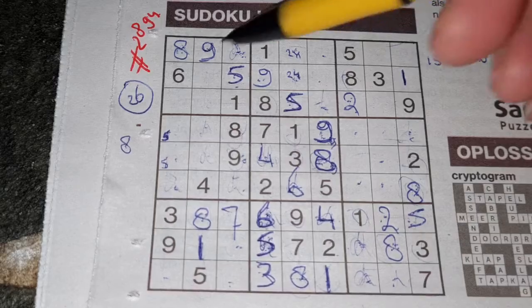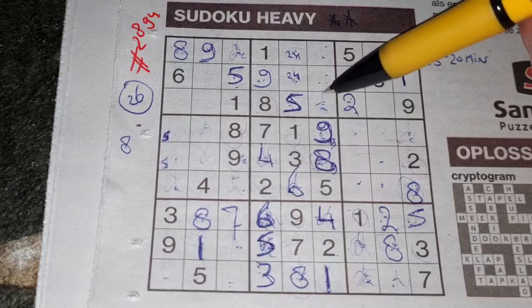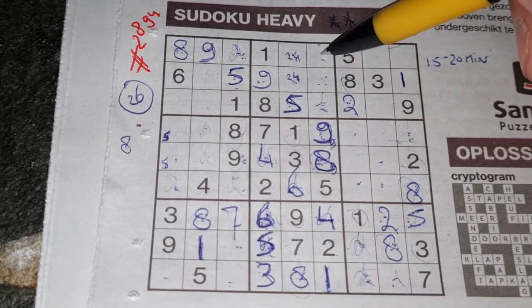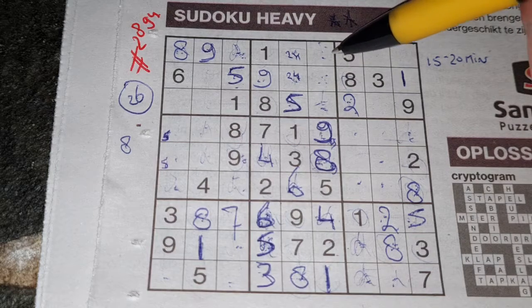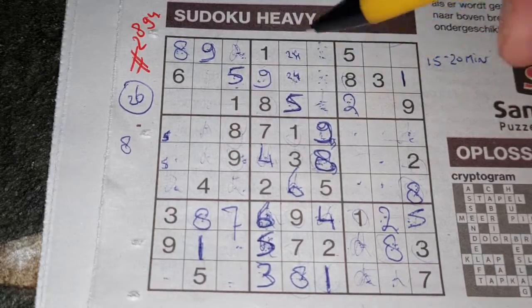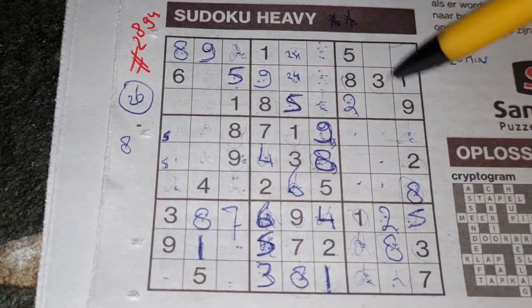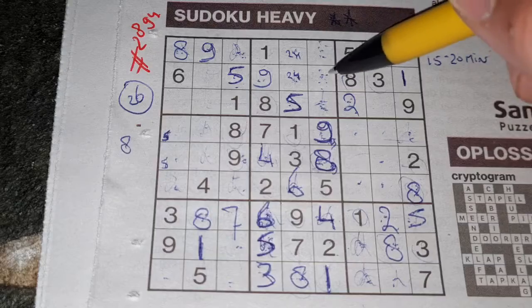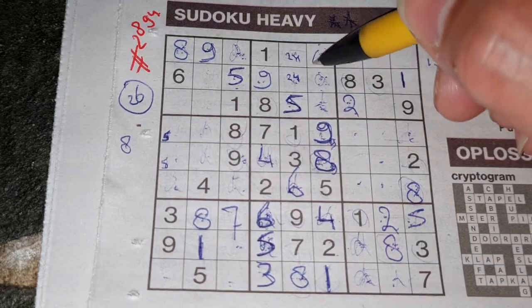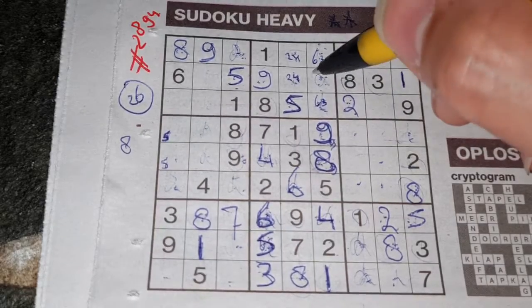5, 8, 3, 2. Yeah. 2, 4, 7. Those three missing numbers. 7 is missing, 6 is missing, and a 3 is missing. 7, 6, and a 3 are missing in these three boxes in this big square. And look, we have a 6 and a 3 here. So no 6 and a 3 in this box. The 6 and a 3 goes in those two boxes as a pair. So one digit left should be the 7.